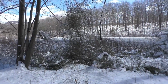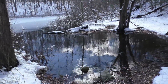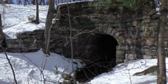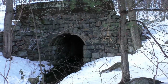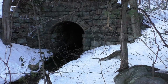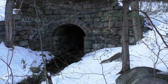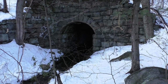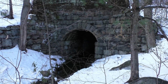Okay, I gotta say, this is a nice little area here. Nice little pool of water here. And here's the backside of the bridge and tunnel. Maybe in the summer we'll return here and I'll take you guys with me as I walk through it and the other one. It's a pretty neat experience. Just have to basically wear some water shoes, and it's only about knee deep at most.